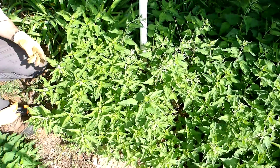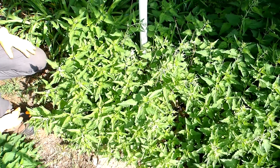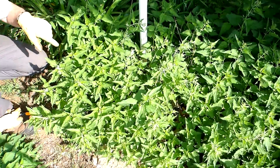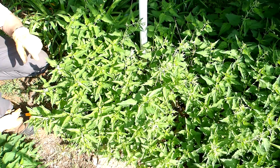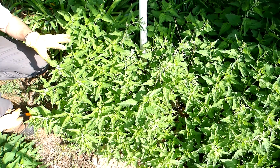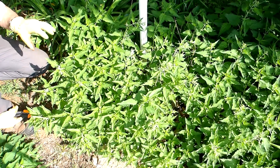You may notice that a lot of these have little tiny grasshoppers on them. The little pinhead grasshoppers are starting to come out this time of year. Early in the year, we'd have aphids come out because these nettle leaves are high in nitrogen. The nitrogen, of course, later on is converted into protein. That's why they're high in protein whenever they're dried. But whenever they're fresh and green, they're high in nitrogen, so that's an attractant to those pest species.